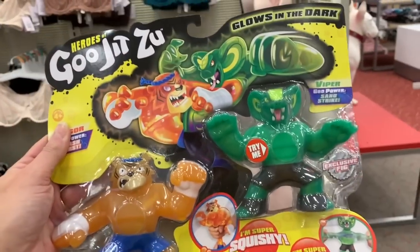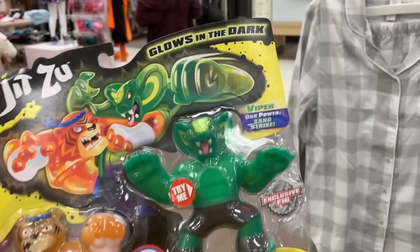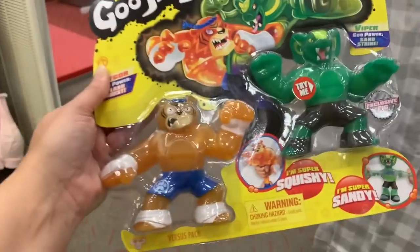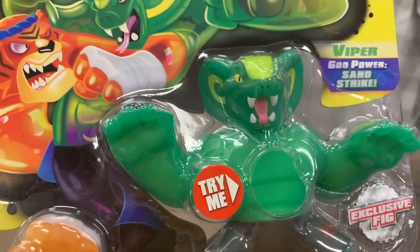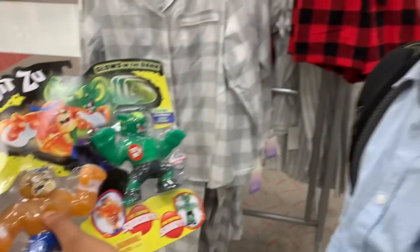Ooh, you found them. Yep. Yay, lucky you. And it says one glows in the dark. What? Oh, which? I think Viper glows in the dark. Yeah. So we have Tigor Flash Burst. So he lights up, and then this one glows in the dark. But he lights up? Well, it says Flash Burst, so we'll see.